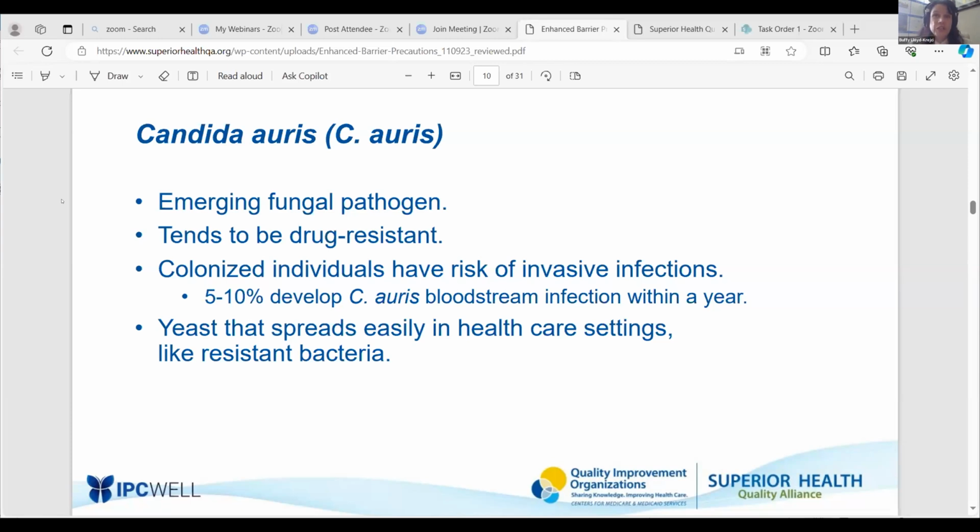The research demonstrates that up to 10% of people who are colonized with it will develop a bloodstream infection within that year. So it is really imperative that we do everything that we can to reduce the risk of spreading this pathogen. Next slide, please.